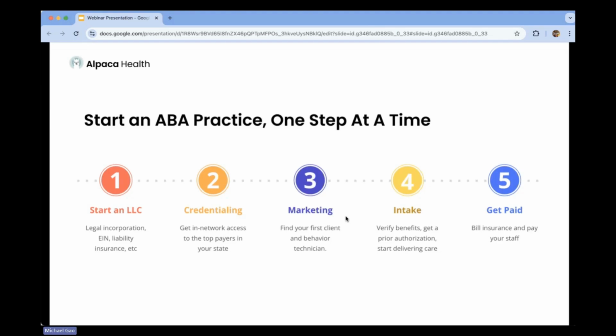I'll talk about what intake looks like in an insurance-funded service, some of those administrative things that you want to think about when delivering insurance-funded services. And then I'll talk about what matters, what we don't like talking about, but what really matters is how you get paid and then how you can pay your staff.